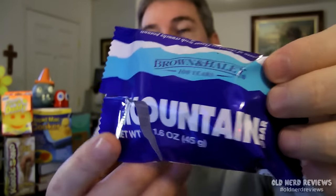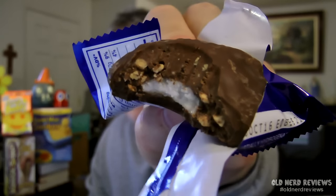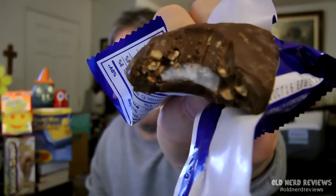Next is a Mountain Bar. Hope you can see that. The Mountain Bar was first created in 1915 at the Brown and Haley factory in Tacoma, Washington. So that's like right up the street from me here north. Mountain bars consist of chocolate and peanuts molded around one of three flavored fillings: vanilla, peanut butter, or cherry. I love the cherry. I don't know if I've ever had the peanut butter, but I also like the vanilla, and this is like the standard mountain bar. That is what a mountain bar looks like before you take a bite out of it. Let's give it a shot. And there's what it looks like, that vanilla filling inside with the chocolate and the nuts, the peanuts, all the way surrounding it. I still like the cherry the best.